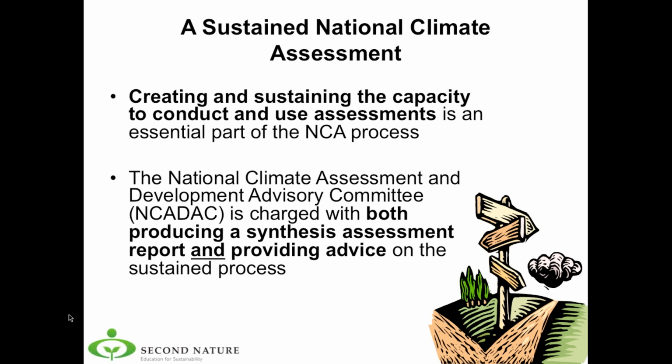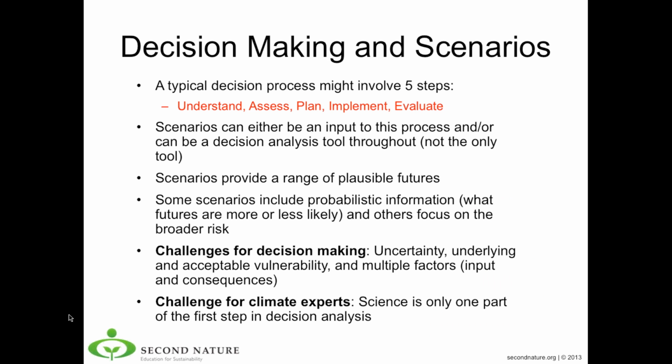So what are we talking about with scenarios? Why are we talking about them? Why might they be useful? On the next slide, I start to lay out a little bit about why scenarios might be useful. In the way in which we might incorporate climate into decision processes, there are a variety of ways we can do this, but at some level, we generally will want to consider five different steps.